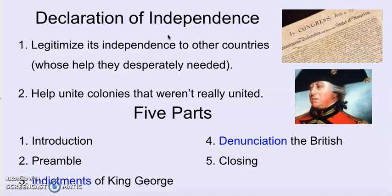Now, the Declaration of Independence had to be cleverly and masterfully written because it had two things it had to do. It had to legitimize the country's independence to other countries. Now, I say the country's independence, the colonies' independence to other countries. The colonies were way smaller in population and in power to Britain, its mother country. And if it was ever going to fight a war for independence, it would desperately need the help of other countries. So part of the plan of this document was to put the colonies on an equal playing field as other countries, that this was not just a few colonists who were mad with the government, that this is a legitimate possible country.